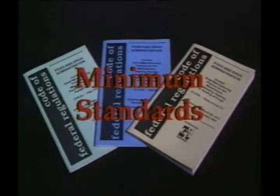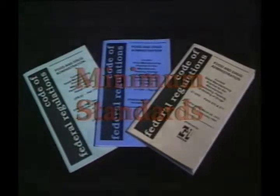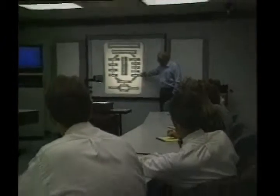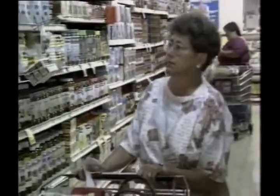The Good Manufacturing Practice regulation establishes minimum standards for the manufacture of our products to assist in preventing adulteration. But more importantly, good manufacturing practice needs to be a lifestyle that each company clearly defines and implements through its quality system in order to protect the health and safety of its customers.